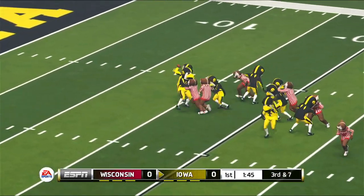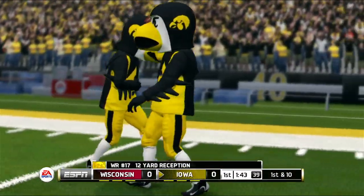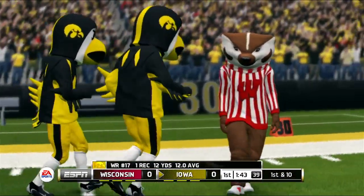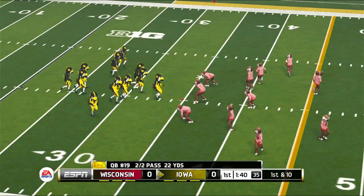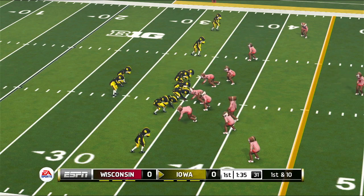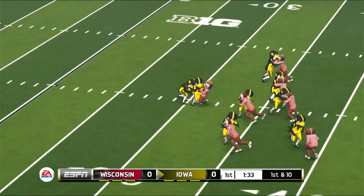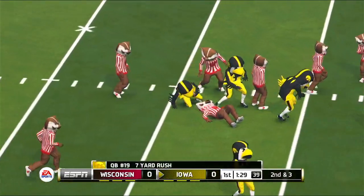Red 18. Got it. Complete. He's out of bounds. Blitz. He had a couple of freight trains coming at him, but when they blitzed, it created a hole in the coverage, and they took advantage of it. From their own 35-yard line, it's first down. And they get nice yardage on that run.